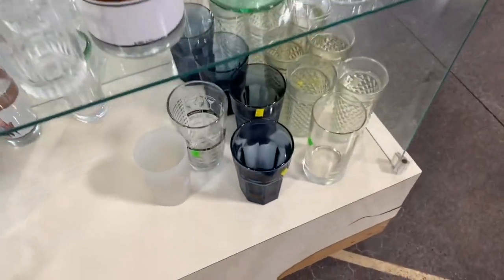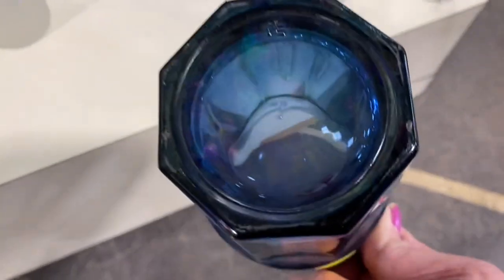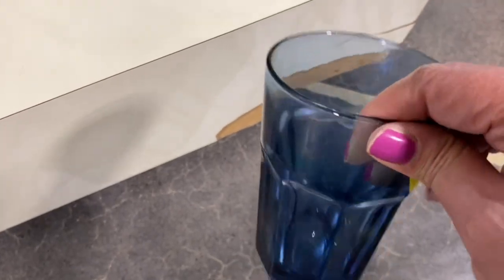Next, I spotted these set of four Libby glasses. They are marked with the script L on the bottom. They were a really pretty iridescent blue, and I put those in my cart.